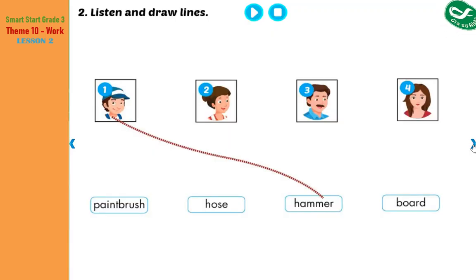B. 2. Listen and draw lines. Look at the pictures. Listen. There is one example. 1.